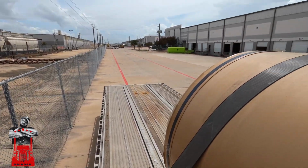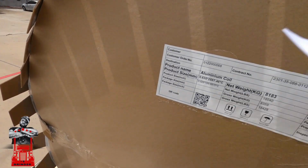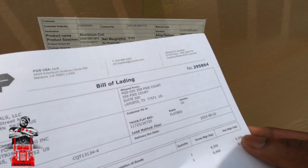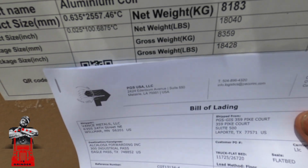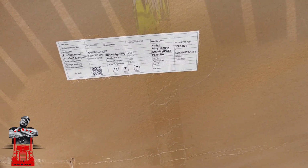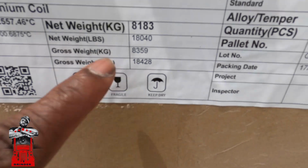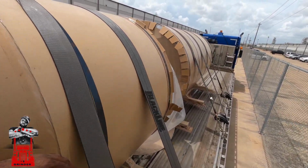I found me a spot to be able to do my torque. I'm out the way. Okay, so let's look at this one. This one on the paperwork says 8,359 pounds. Look, they're going by kg. We don't go by kg, we go by pounds. So technically, gross wise, 18,420. So yeah, we're not going by that. We don't do kg. We do LBS, which is pounds. So, let me go get my tarp.